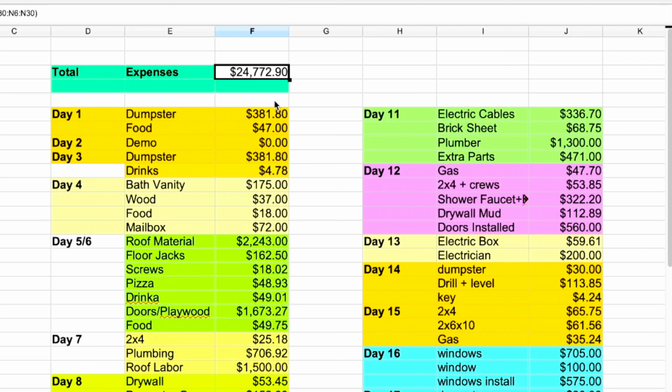And when we take a look at the total expenses so far, we have spent $24,772.90. So we roughly have $5,000 left to complete this house. I can tell you right now, we are definitely going over budget. As of right now, I'm not exactly sure how much over budget we will go, but I'm guessing it will be between $2,000 and $5,000. Hopefully, we do not blow the budget out of the water, but so far, we are definitely not on track.